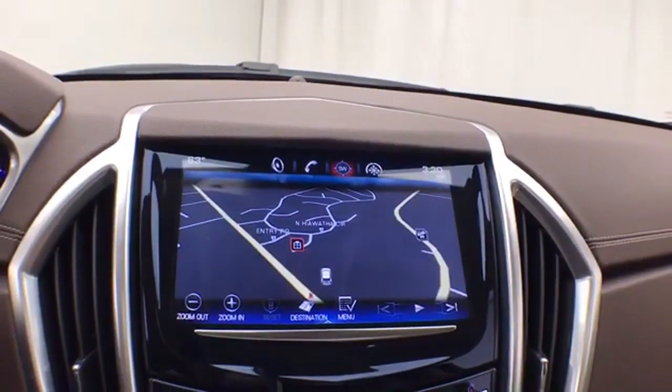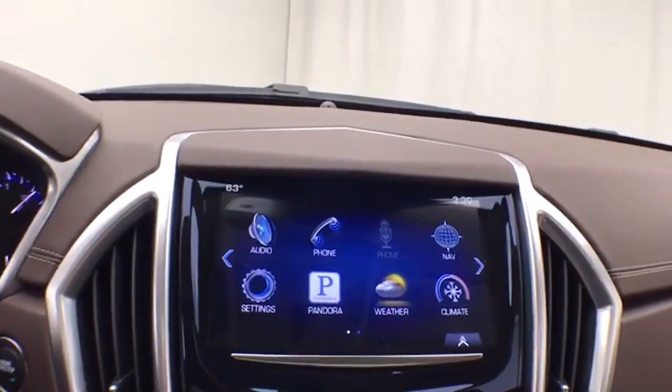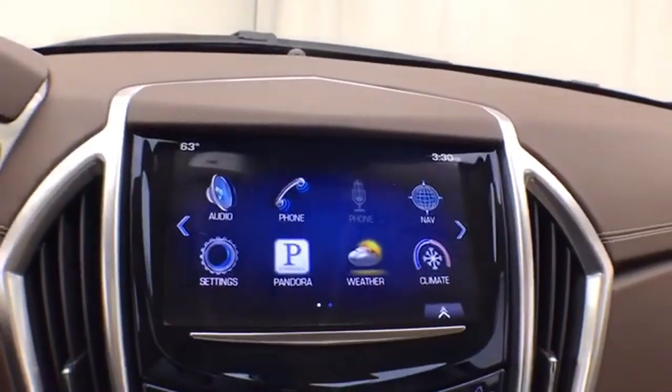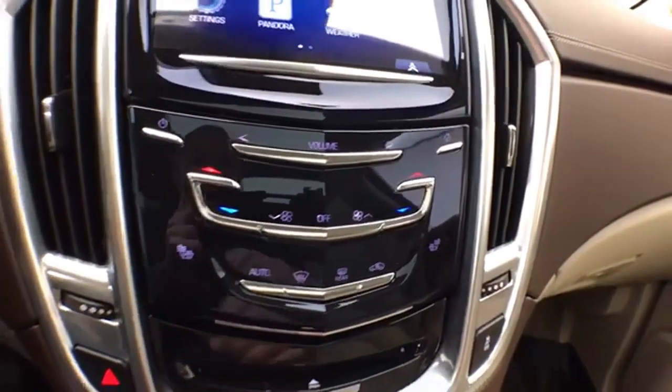Navigation, dual zone automatic temperature control to make sure everyone's comfortable. And there's of course where the backup camera display is. Hard keys below for radio and climate, along with heated front seats.